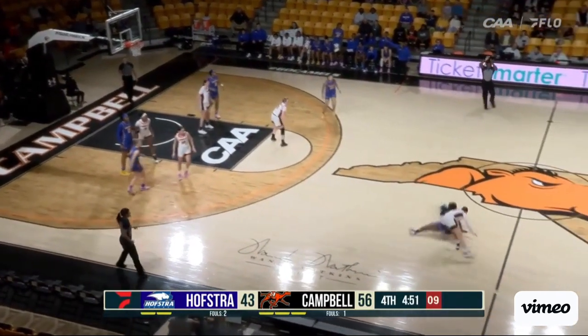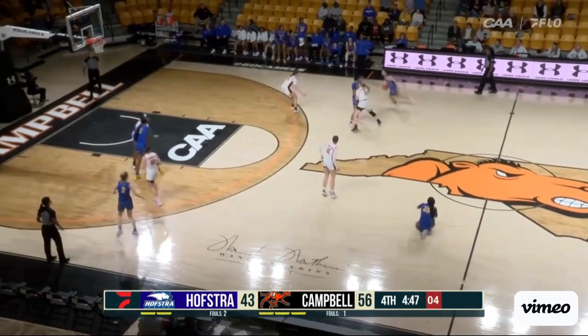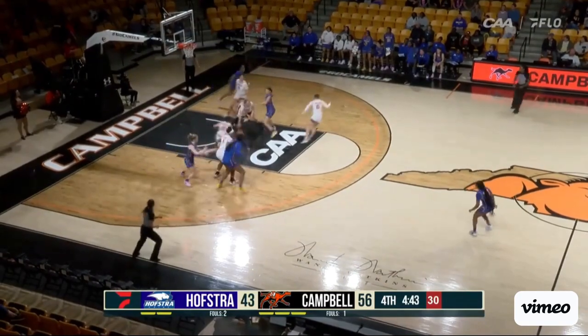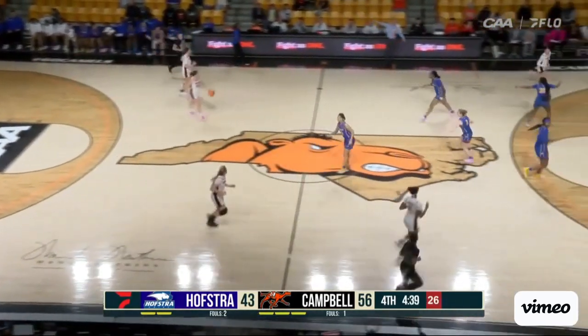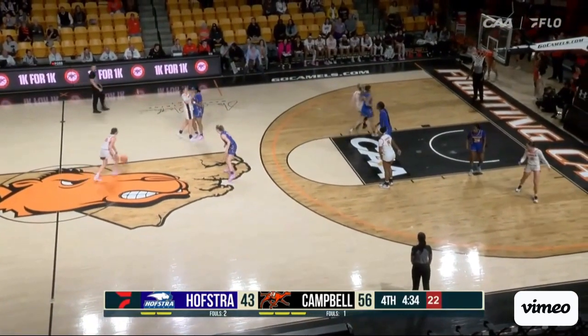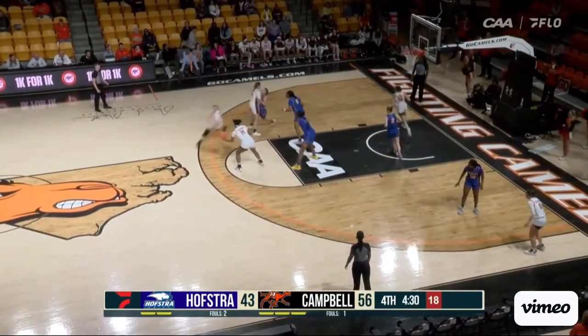Anya Bryant, the freshman guard, checked in for the first time. There she is, tatted up. She's going to have to pull it. She does! Rebound, Thule. And we're going to slow down a bit now. Yeah, they're playing the clock game at this point. There's still 4 minutes. A lot of time left.